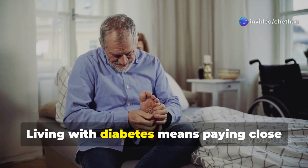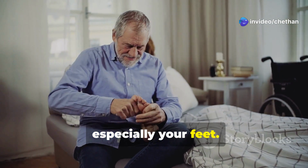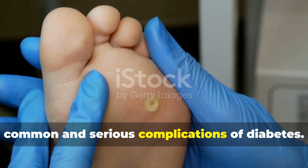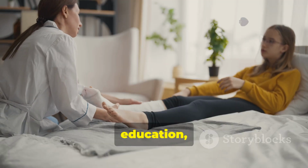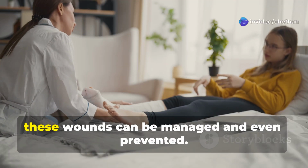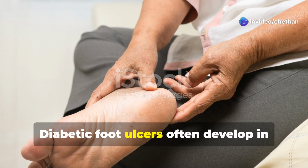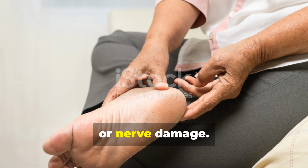Living with diabetes means paying close attention to every part of your body, especially your feet. Diabetic foot ulcers are one of the most common and serious complications of diabetes. But with the right care, education, and expert help, these wounds can be managed and even prevented.